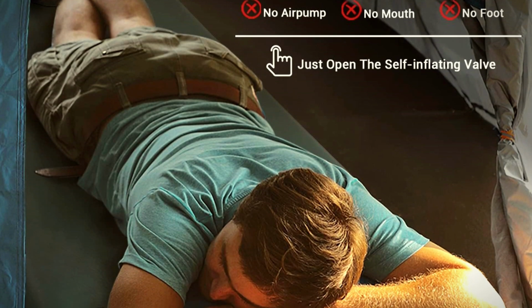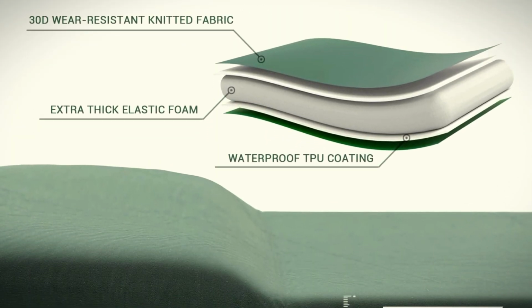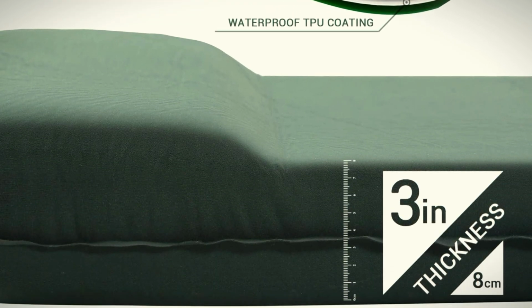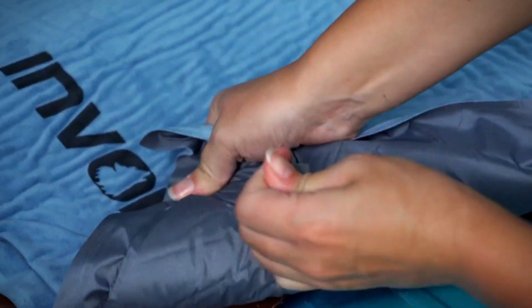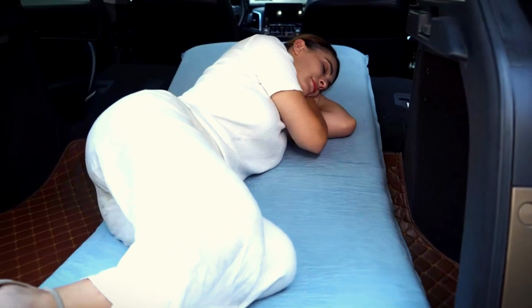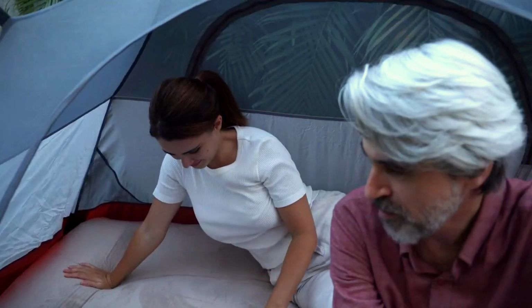Invoker has designed it to self-inflate, which means less hassle when you're setting up camp after a long day. It's made with a high-density memory foam that not only provides comfort, but also traps heat to keep you warm throughout the night. The R-value of this pad is rated at 9.5, making it ideal for cold weather camping. It's 3.15 inches thick when fully inflated, providing plenty of cushion between you and the frozen ground.